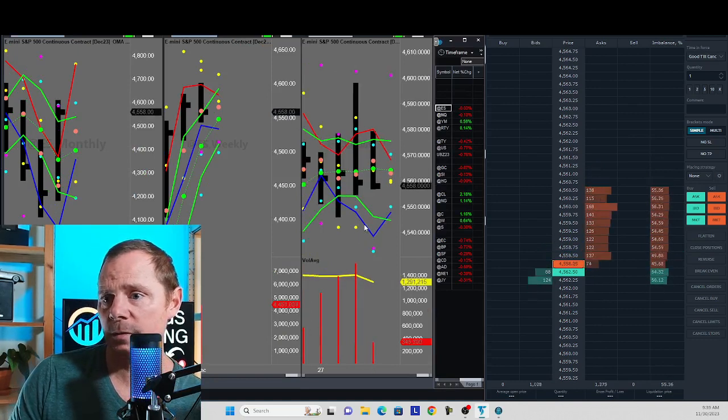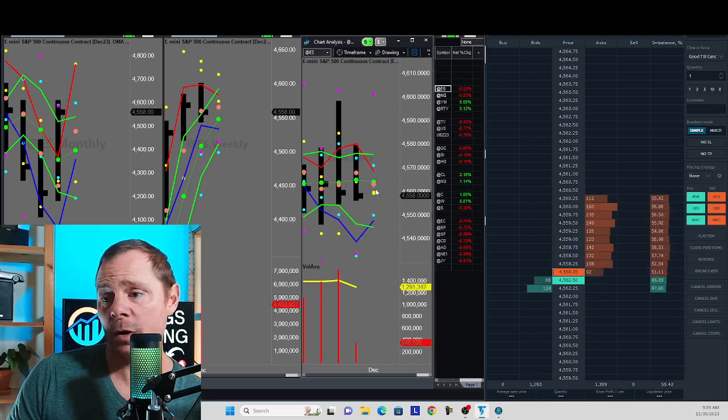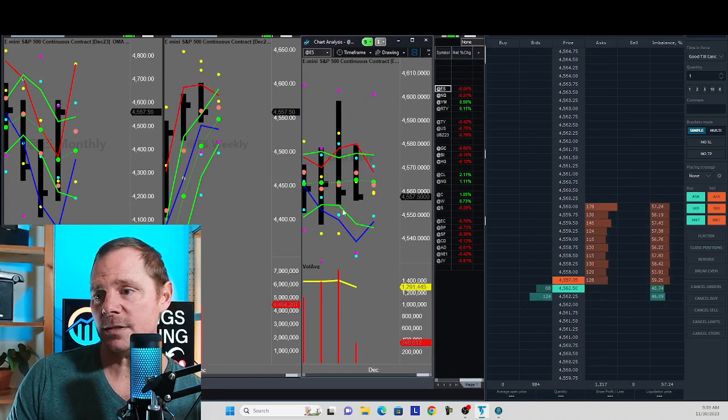Certainly we could. Or it's just going to head lower for the day. We'll see, but I'm not giving up on it yet. I'm going to watch these lows and see what happens there.